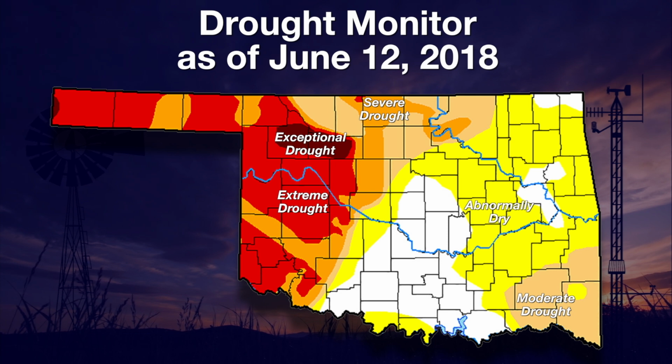But look down in the southeast and across the eastern parts of Oklahoma. We do see that drought starting to encroach once again upon that part of the state, so that's another place where we're going to need additional rainfall to stop the possible flash drought that is occurring across the eastern third of Oklahoma.